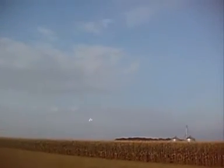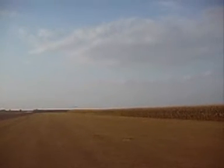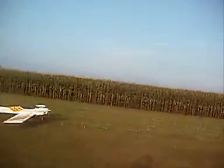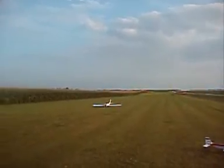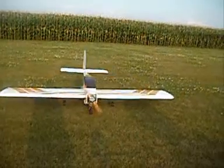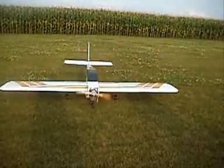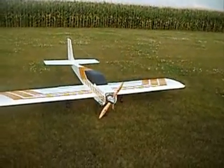Are there any more wheel collars in there? Low and slow. Oh, he still hasn't touched the ground. Times two.